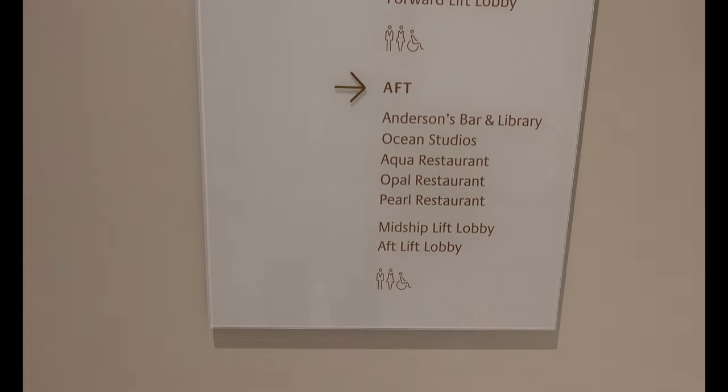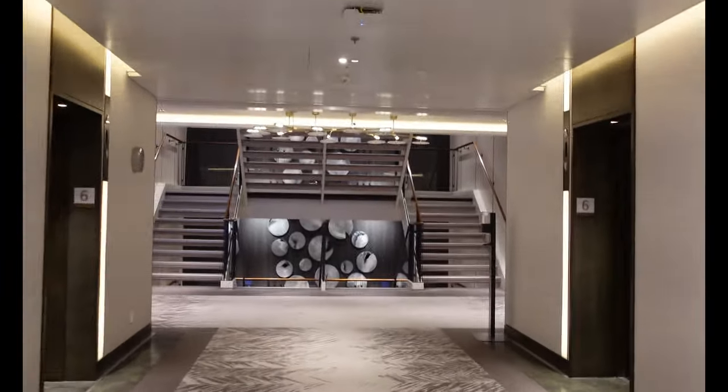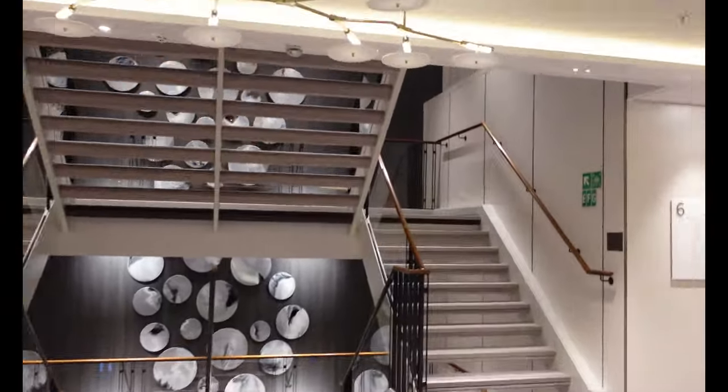So now we come to deck 6. Johnny did this while I was asleep one morning because we ran out of battery on the last one. So we're starting in the middle of the ship. We're now making our way to the back.